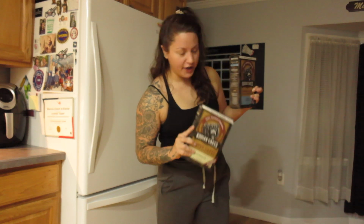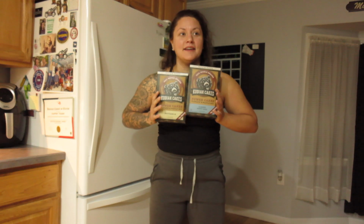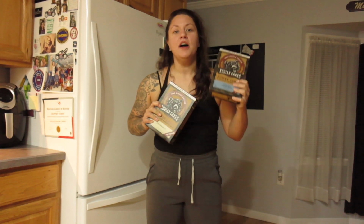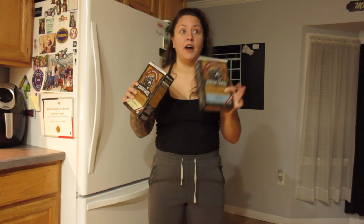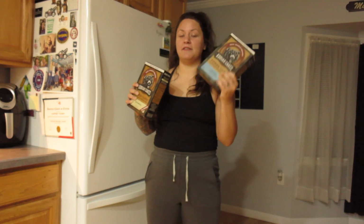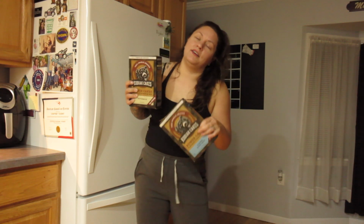When I find this one at Target, you can find it at Target, I buy like 3 or 4 boxes at a time because you can't always find it, and it makes me really sad when I run out. Also, if you add a tiny bit of lemon extract to the almond poppy seed flavor, then you kind of have a lemon poppy seed. It's so good. So I highly, highly, highly recommend some Kodiak cakes.